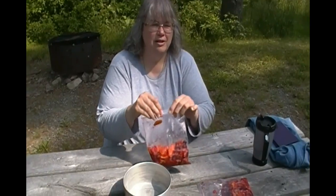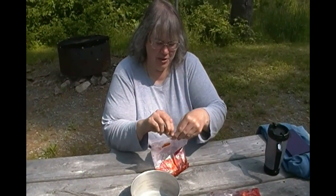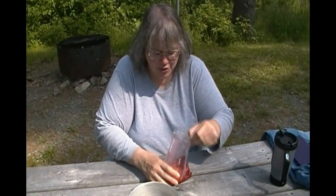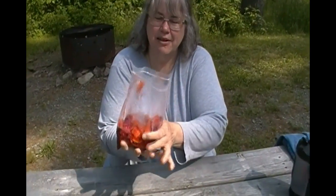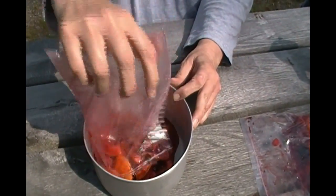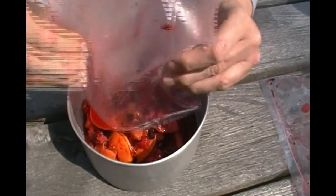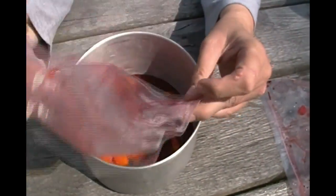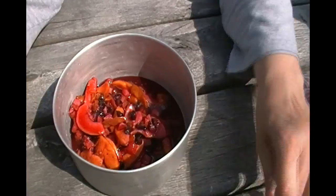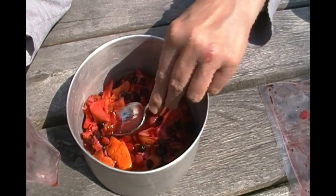Well, it's been a beautiful, kind of a little bit lazy afternoon, and we're going to go ahead and have the fruit salad, which we just got out of the cooler, and I'm just going to pour it in, and the water and that little bit of powdered fruit just forms such a wonderful juice. So, there we are. Oh, yum. Let me try a little bite.